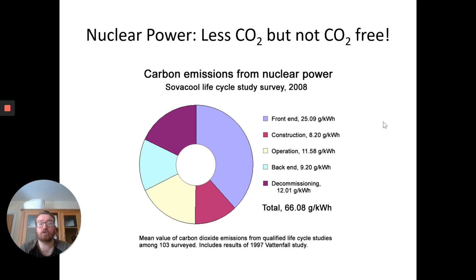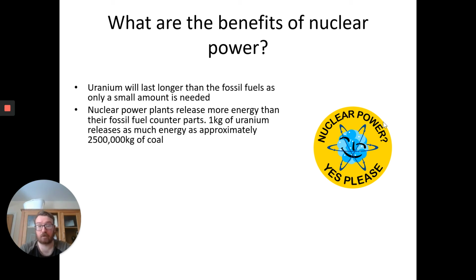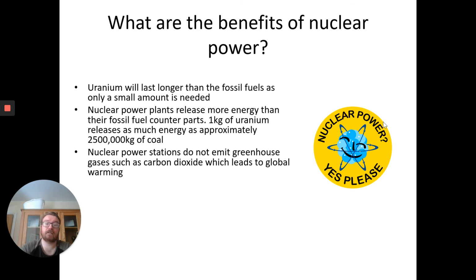Okay, so on to nuclear power. The benefits of it: it will last longer than fossil fuels. It's not renewable, but the amount available means it should last for a very long time. It releases more energy per kilogram than its counterparts, and renewable energy sources. So you can see the maths there, it releases a lot more energy than coal, which is a fossil fuel. It does not emit greenhouse gases like carbon dioxide. As you know, these cause global warming, which can lead to events such as droughts, habitat destruction, ice melting, and rising sea levels.